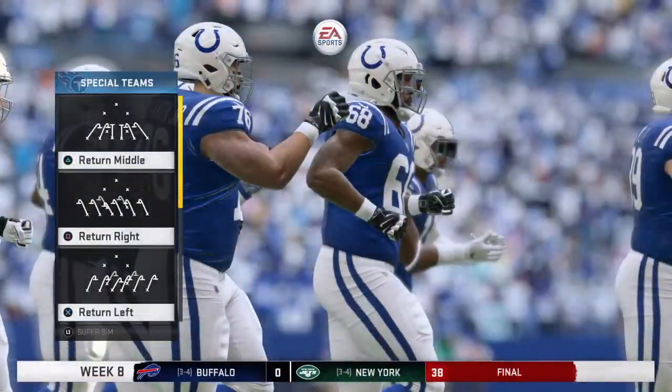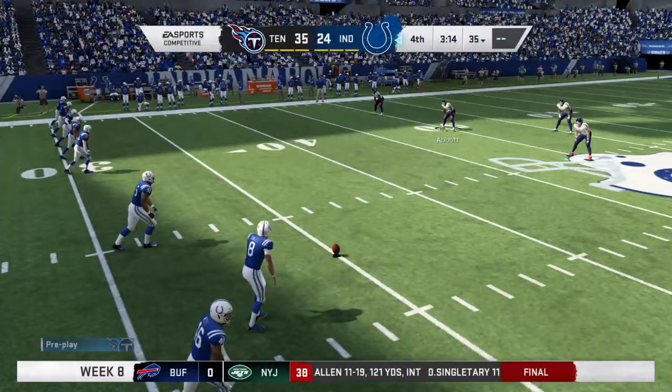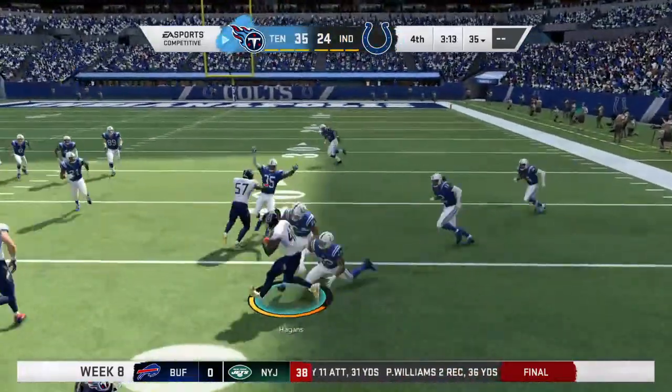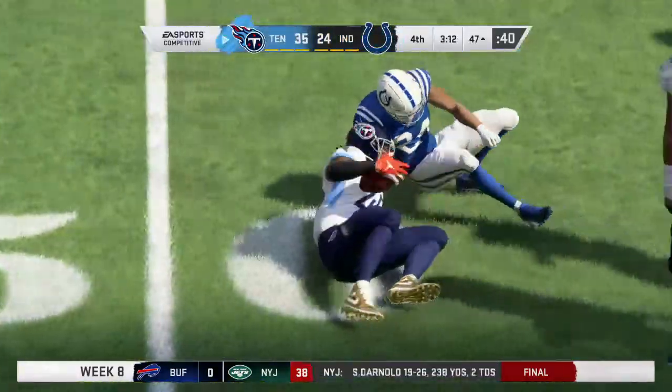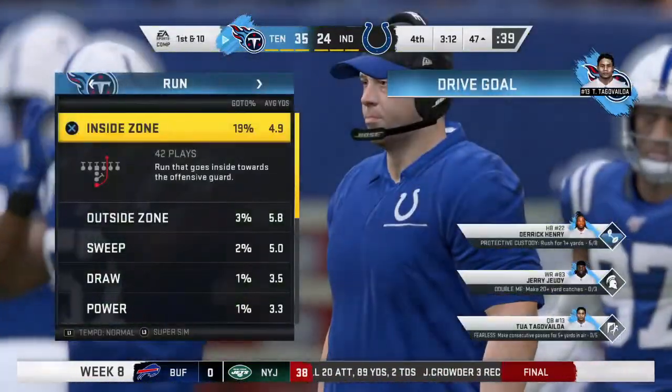So the drive there took 6 plays. 2 scores down, 3 timeouts left. Still a chance if they can somehow get this one back. And the Titans are going to recover the football. Well, 4th quarter, they felt like they needed the football back. Unfortunately, they couldn't get it.